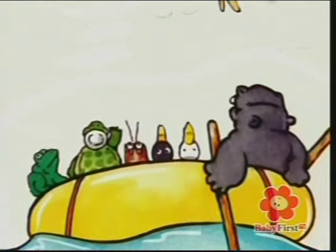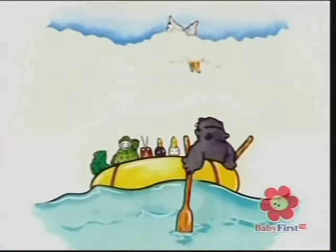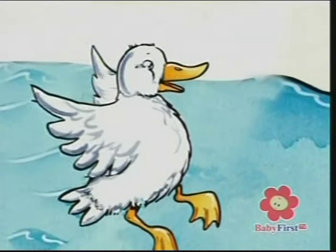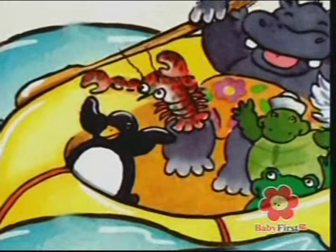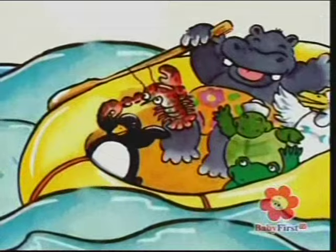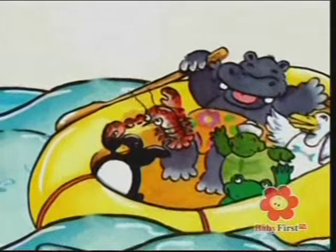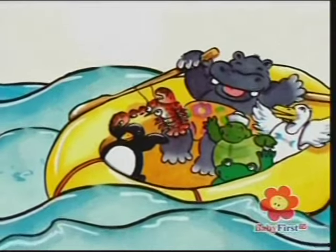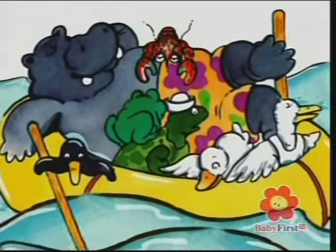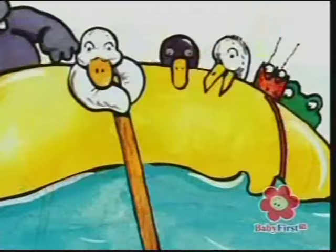"Move over." Then another voice said, "Move over, move over, make a little room for me." "There's no room," said Lobster. "No room." "Please," begged the duck. So they all moved over and made a little room for him. "This boat is really crowded," said Lobster. "We'd better not make room for anyone else."